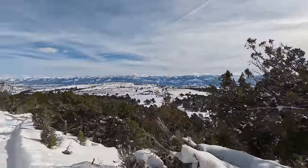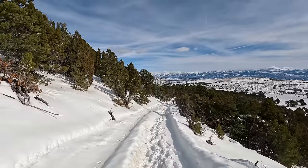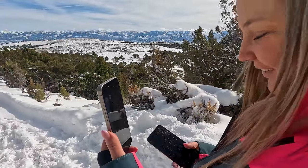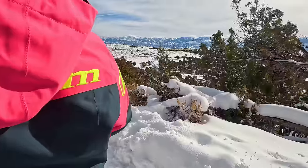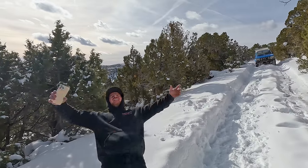Yeah! And it's still on! It still works! Told you we would find it! He's on the helicopter right now. Where was it? In that little hole. You can still see the print of it. It's on still! They found it. I hiked clear down. Oh my gosh.